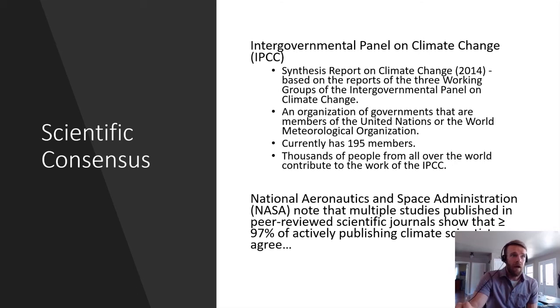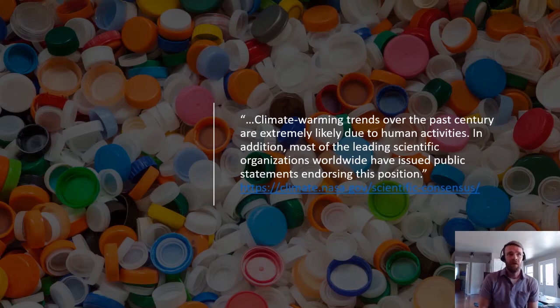So NASA, they note that multiple studies published in peer-reviewed scientific journals show that greater than 97% of actively publishing climate scientists agree. And back to quotes because I love them. Climate warming trends over the past century are extremely likely due to human activities. In addition, most of the leading scientific organizations worldwide have issued public statements endorsing this position. And I think we can really jump back to that graphical depiction that showed historically what was going on through the ice core samples that were taken, and 1950 and part of the Industrial Revolution, what went on with human activities then, and then greater than half a century later, where we are in our current situation.